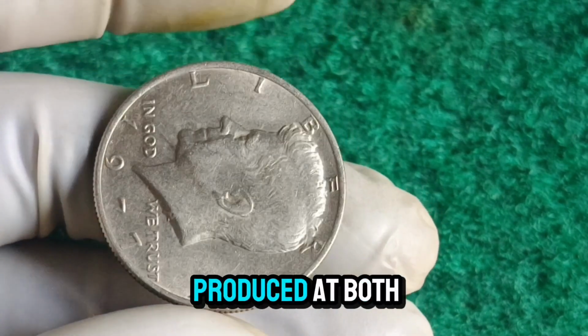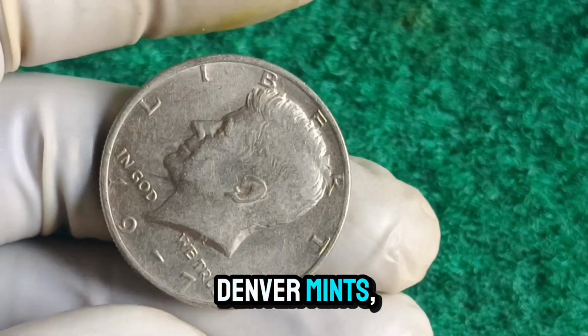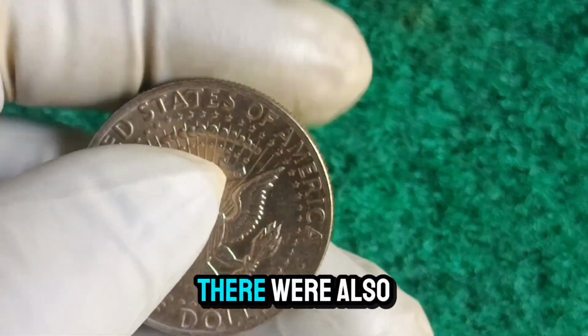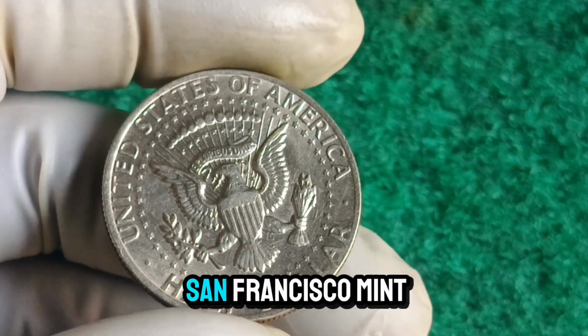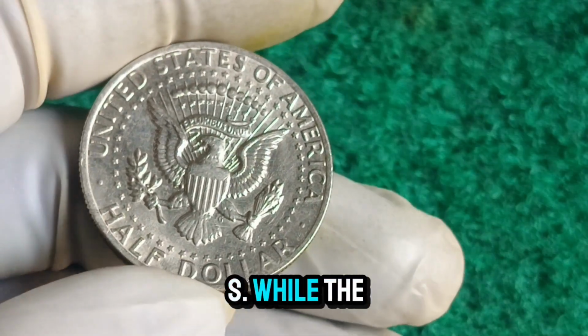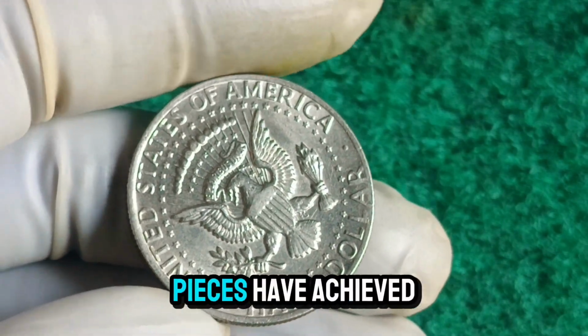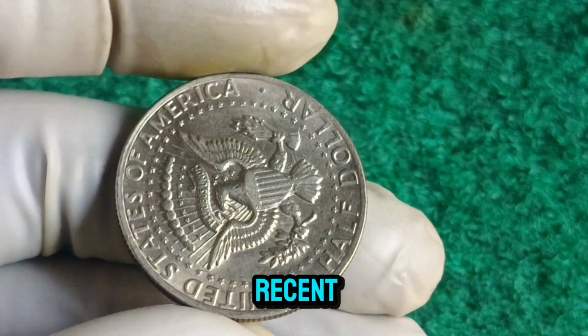This coin was produced at both the Philadelphia and Denver mints, with the Denver issue showing a small D mint mark below Kennedy's neck. There were also special proof versions made at the San Francisco Mint, marked with an S. While the general circulation coins are common, certain high-grade or error pieces have achieved impressive prices in recent years.